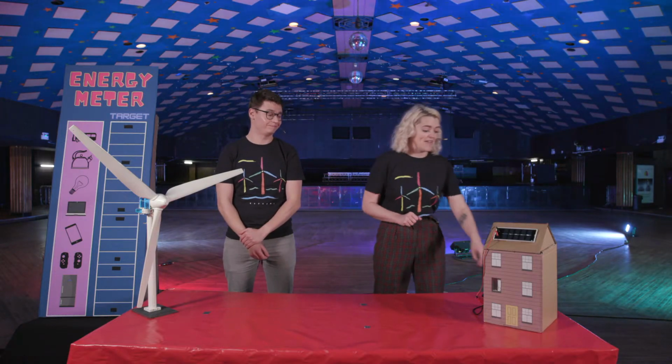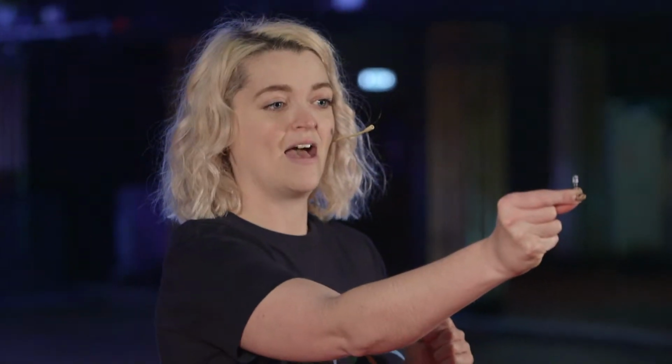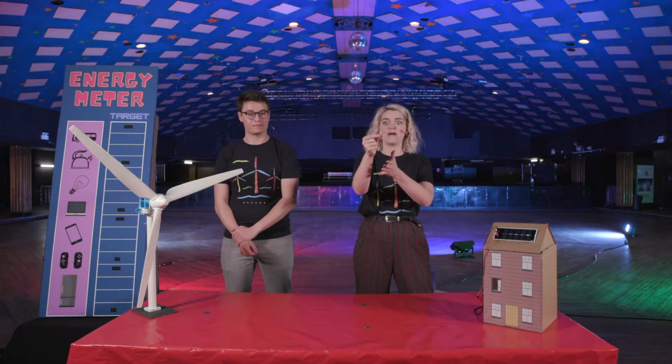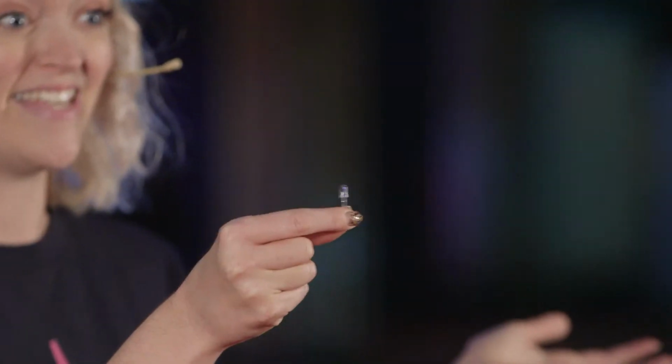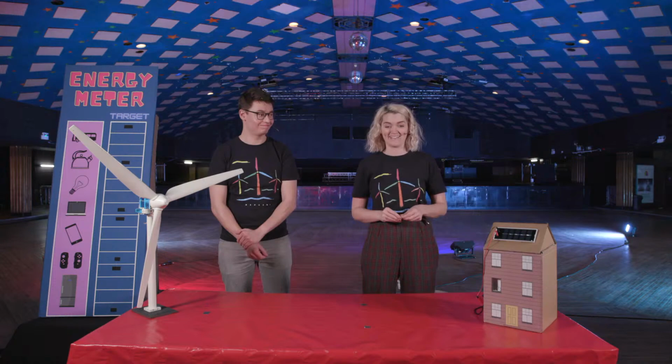So instead, everything we power is going to be represented by an LED light. Now, it might look pretty small, and it absolutely is. Everything we're doing today is on a small scale. But this light could represent your tablet being powered, or your flat, or your city. We can use renewable energy to power all of these things.